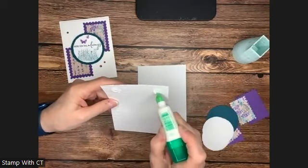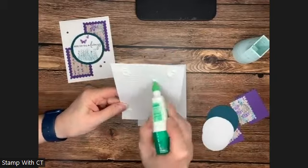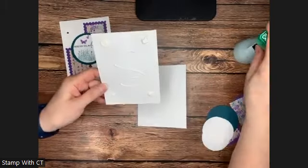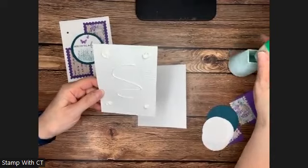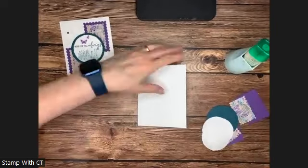So we're going to put a pretty good amount of glue because this is an embossed layer. We want to make sure that those fibers, oh, come on, glue holder. I think I got my glue holder sticky.